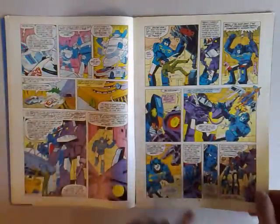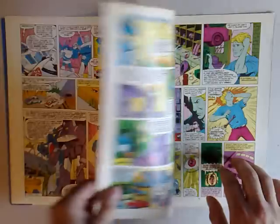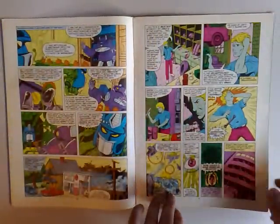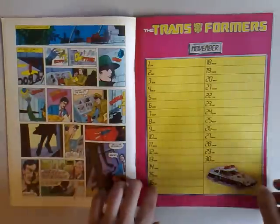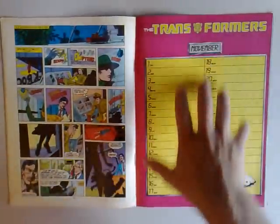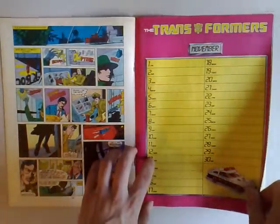There we go, the Shockwave, and is having a go at Rumble or Frenzy for letting a human get past him, because they've now discovered that Optimus Prime doesn't have the Matrix. And now then, Josie was there. There is a page missing, and I cut it out when I was a little kid, unfortunately. But it did have Josie Bella as Circuit Breaker.